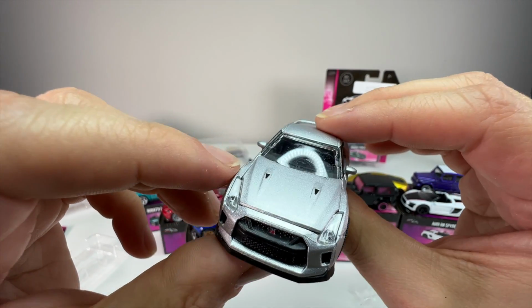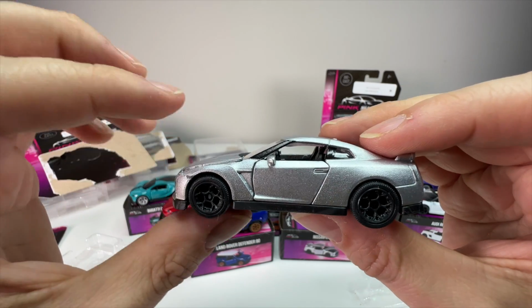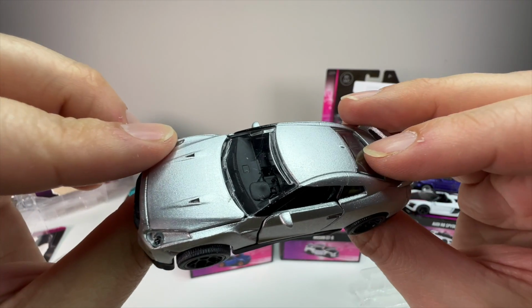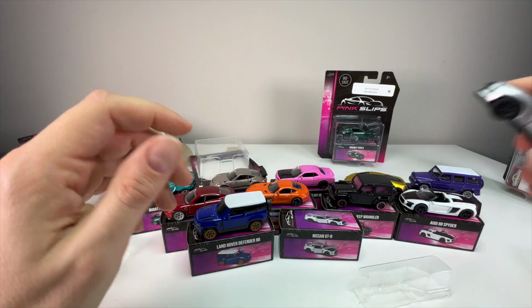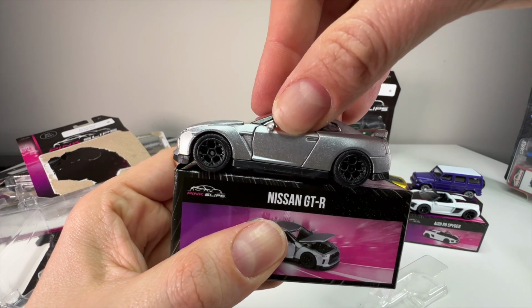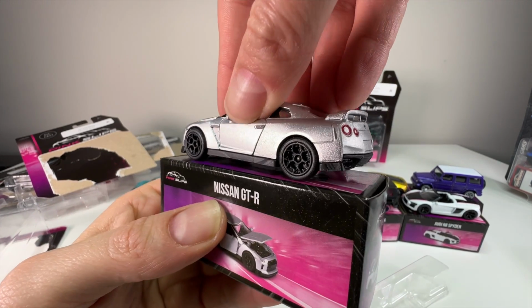Not bad. This one, the fitment isn't the best. You can definitely see the hood is popped up. This is probably the worst hood fitment, but some of the best door fitment. They really spent the time on the doors on this one apparently. But I like the wheels. These are the same wheels that are on the Hellcat. Let's see where the suspension is on this one. Oh, it's got a decent suspension. It's not terrible.